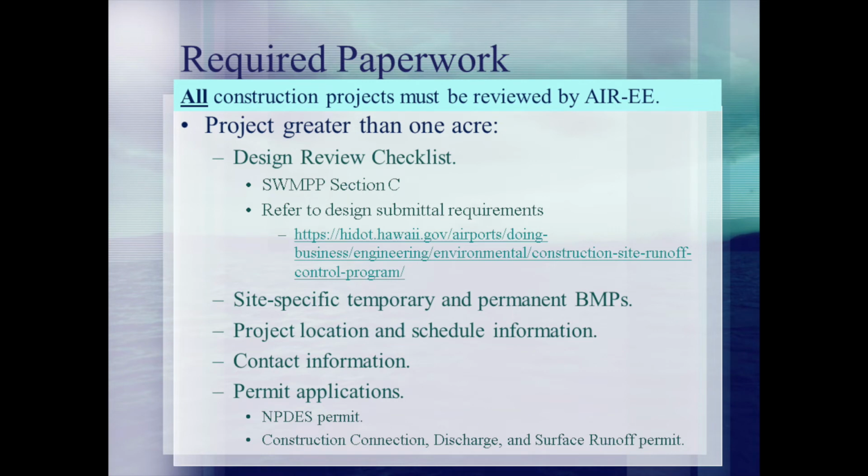For sites greater than 1 acre, the Design Review Checklist is located in SWAMP Section C, Appendix C, and can also be found on the DOTA's website under Useful Documents. In addition to the checklist, the designer must also include site plans with both temporary and permanent BMPs, the project location, schedule, contacts, and applicable permits. These permits will include the NPDES coverage for construction activities from the Department of Health, the permit to discharge to the storm drainage system from DOTA, and any other applicable permits.